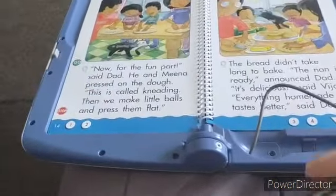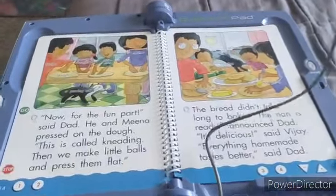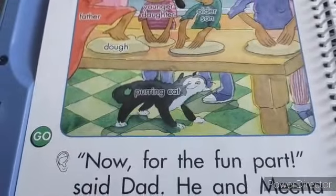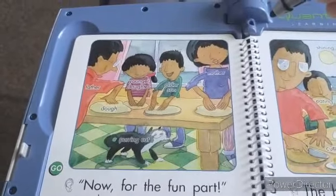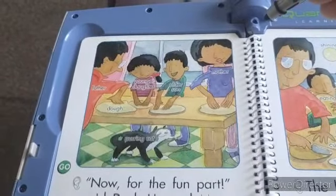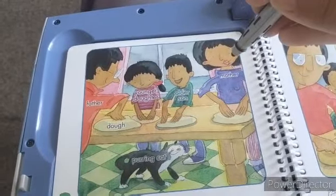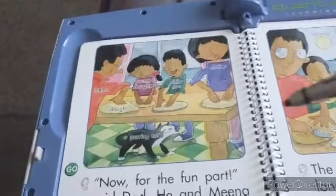Touch a word in the picture and hear the word. Touch a purring cat. A purring cat is a small furry animal with claws and whiskers. It is making a soft whirring sound in its throat. Purring cat. It spells pussy. Mother. A mother is a female parent. Father. A father is a male parent.